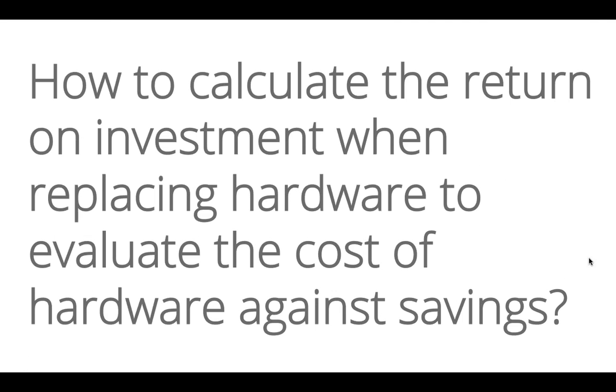Oh, this is a very interesting one. And here I think that we will start talking about prices and things like that, because we got a lot of questions related to that. So I will read it. How to calculate the return on investment when replacing hardware, to evaluate the cost of hardware against savings?